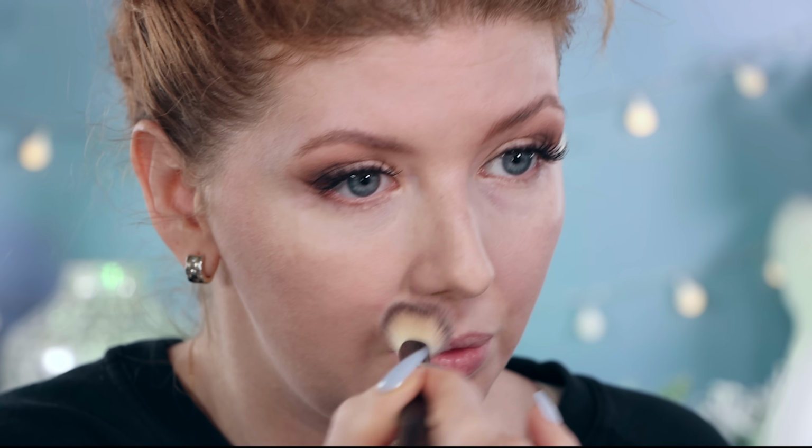Now, if you put a luminous primer underneath this, it doesn't look as matte. So if you're worried about it being really matte, just put a luminous primer underneath and you'll get a more dewy finish than what you see here on me.